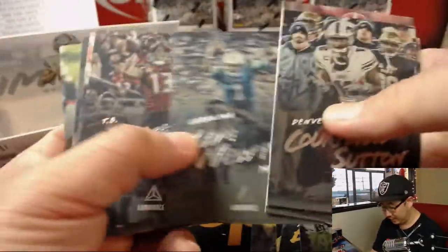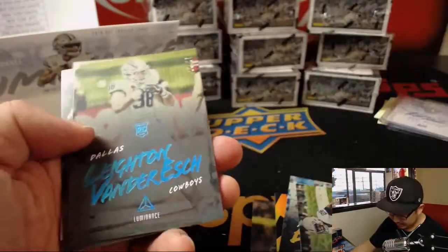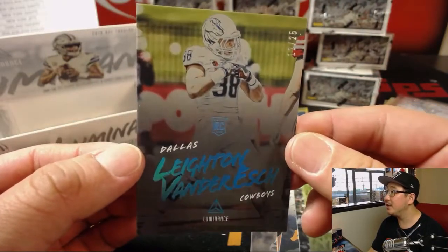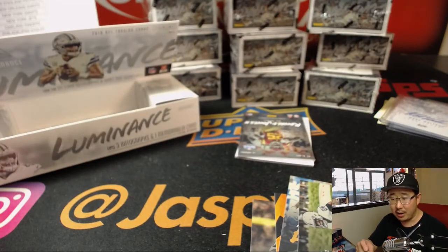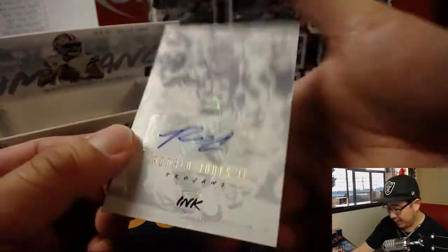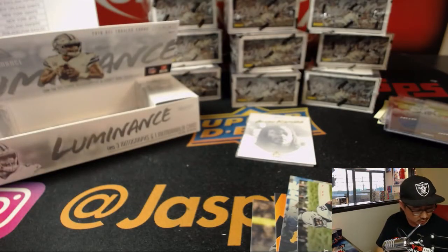Nice, Saquon Barkley for the Giants. I really do like this photography and that font. It's a nice design. Who came up with this design? Kudos to that person. And for the Cowboys, we got Leighton Vander Esch. 12 out of 25. Nice low number on that one for the boys. Roberto with that one. And then we've got Ronald Jones, 58 out of 99. Ronald Jones goes to the Buccaneers. That's for Alex Lindsay and his Bucks.